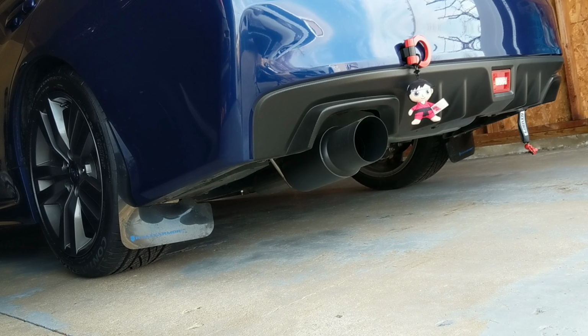So I'm gonna start this up right by the exhaust here, and then I'll let you guys do your own review on this. Grimmspeed Catted J-Pipe with the Carven Cat-Back Exhaust system, and then, like I said, I have my Takeda air intake system as well.